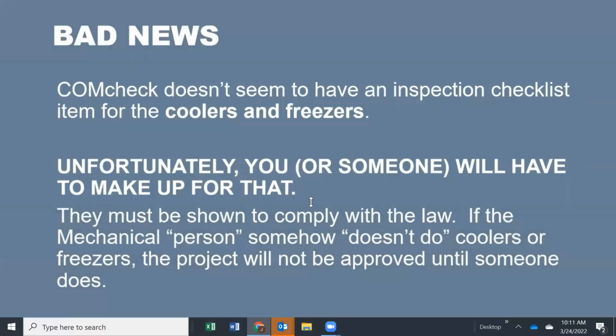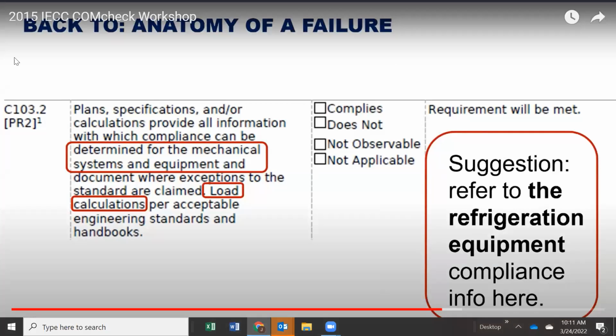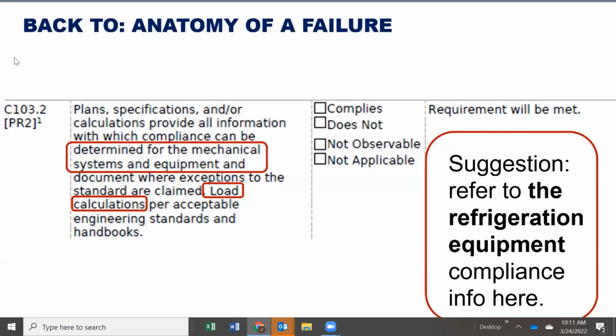Or someone will have to make up for that. They must be shown to comply with the law. If the mechanical consultant somehow doesn't do coolers or freezers, the project will not be approved until someone does. So, oops. Now, you could actually inject that into COMcheck. So here's this one about the load calcs, right? How about adding a note about the refrigeration equipment? You put that in there, all right? Then our plan reviewer will go there and check, okay?